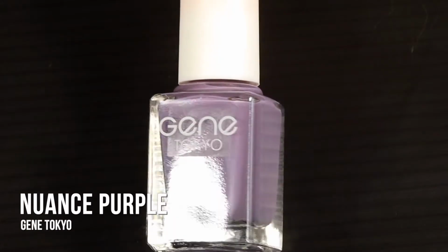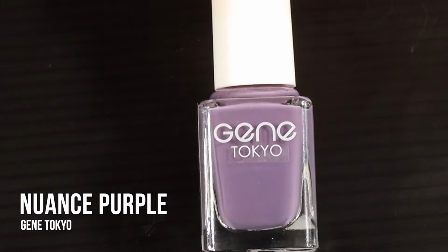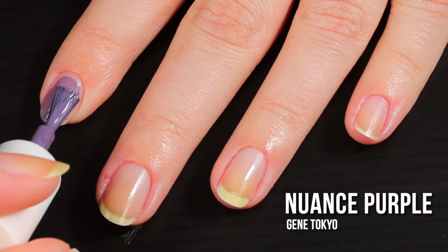Next up, we have the shade Nuance Purple. I guess I would describe this shade as a smoked out dusty purple. I don't really know what nuance means, but it's a pretty color.